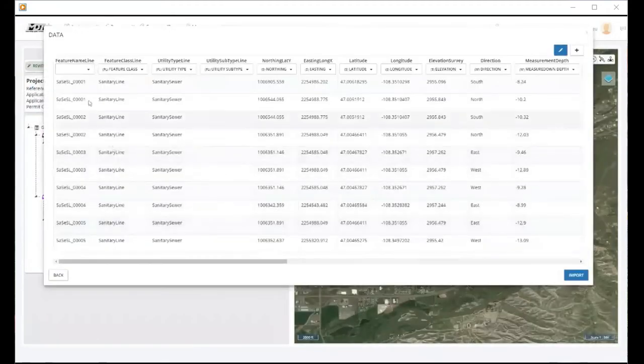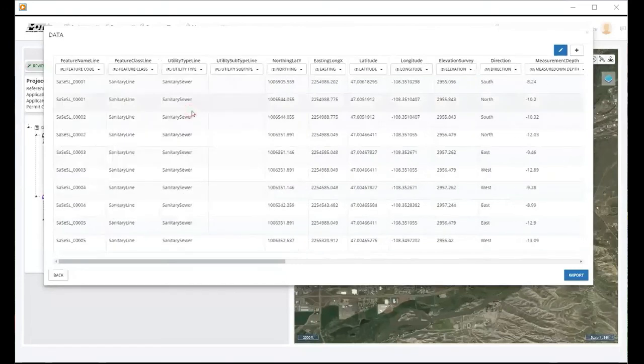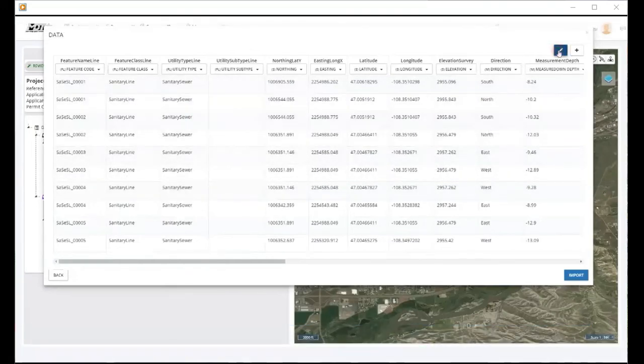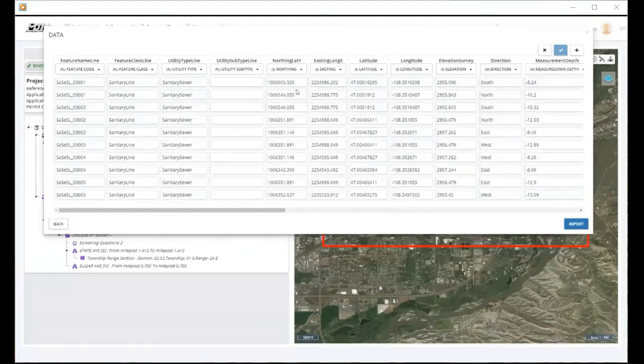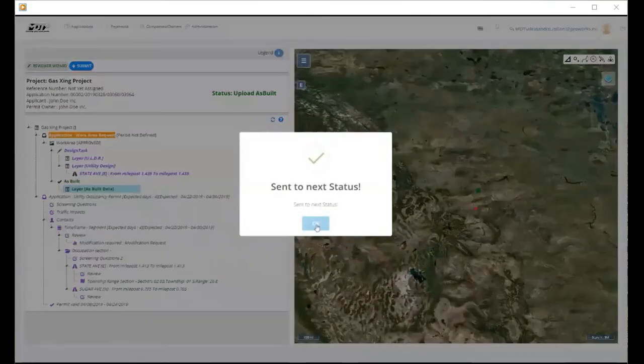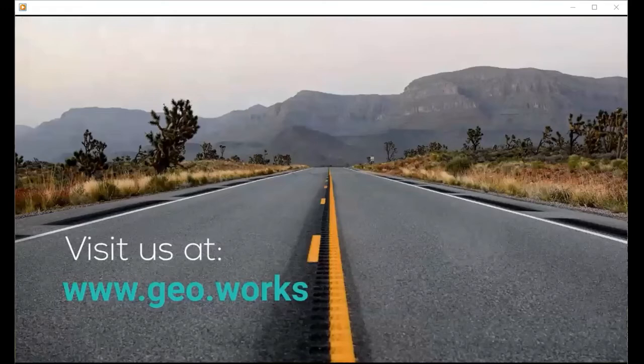The UPass wizard checks the data format and suggests how CSV file headers should map to UPass. The surveyor makes corrections by associating the CSV header names with the corresponding UPass names and verifies the CSV data fields are mapped correctly before proceeding. Survey attributes are editable in a table format. After completing this procedure, the surveyor clicks Submit to trigger a review by MDT. An email will be sent when final review is complete.